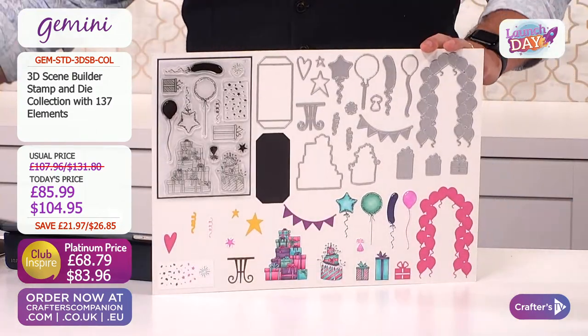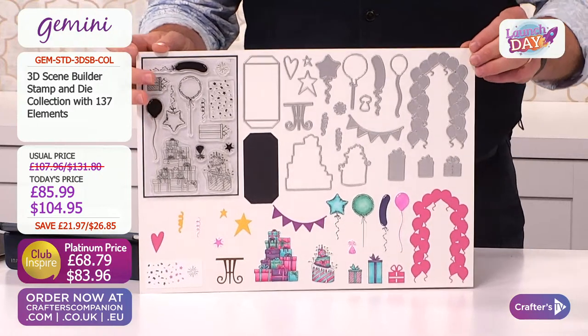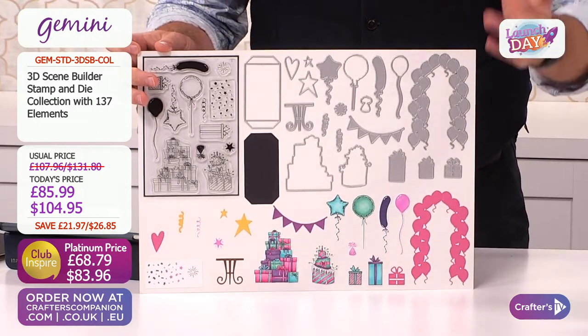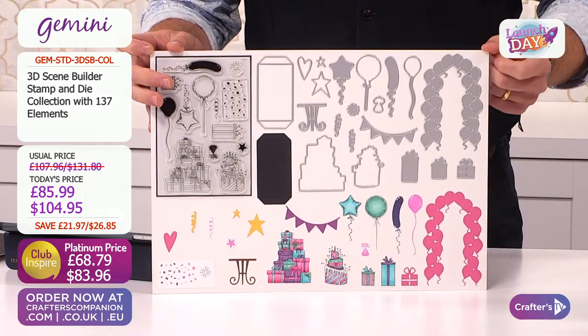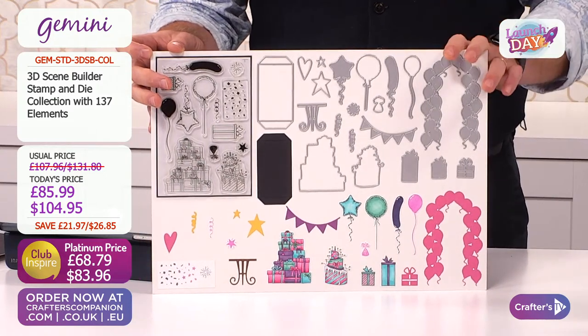And then lastly in this set, how much fun is this? Celebrate your day. Balloons and balloon arches and presents and all those kind of things you'd expect to see at a party. Just makes me smile, that collection.